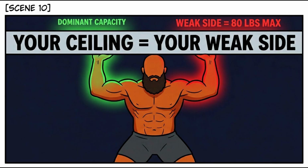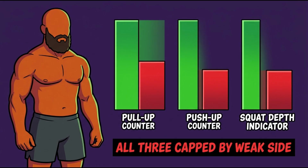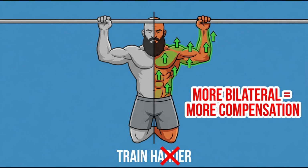What this means in practice: your pull-up max, your push-up max, your squat depth, all of these are being capped by your non-dominant side's capacity. The dominant side has more to give. It's being held back. And the only way to raise the ceiling on your bilateral performance is to bring the non-dominant side up to match it. Most people try to fix this by training harder overall. It doesn't work. Training bilaterally harder just gives the dominant side more opportunities to compensate. The non-dominant side never gets the isolated loading it needs to actually develop.